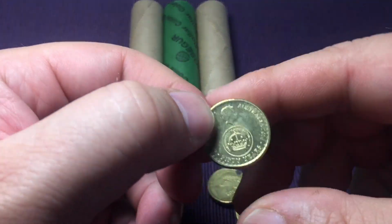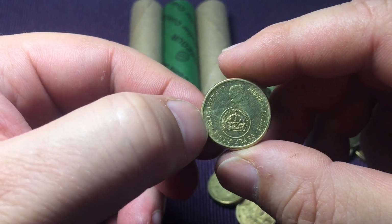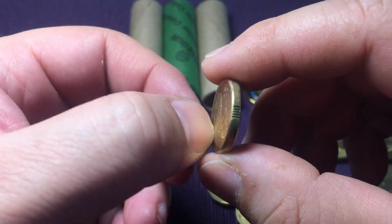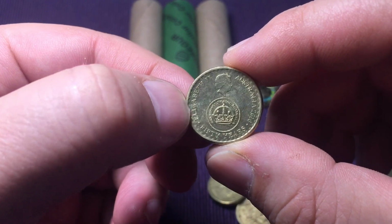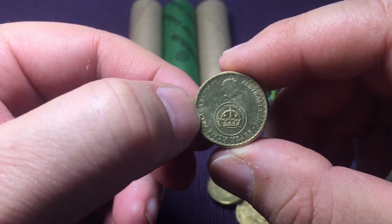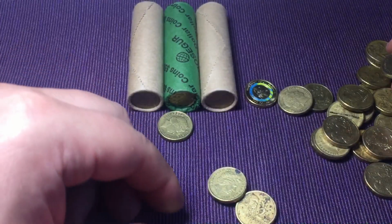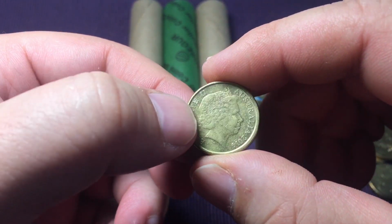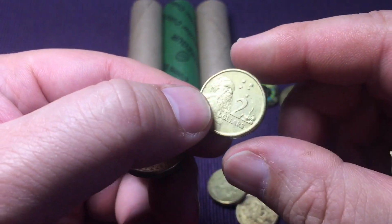Here's one that is fairly low mintage, but I'm not going to keep this one because I've got quite a few. But if you don't have one, keep one. This is a 50th anniversary of decimal currency, so 2016 coin. Keep them if you find them, if you want, but I don't expect that they're going to go up in value too much.